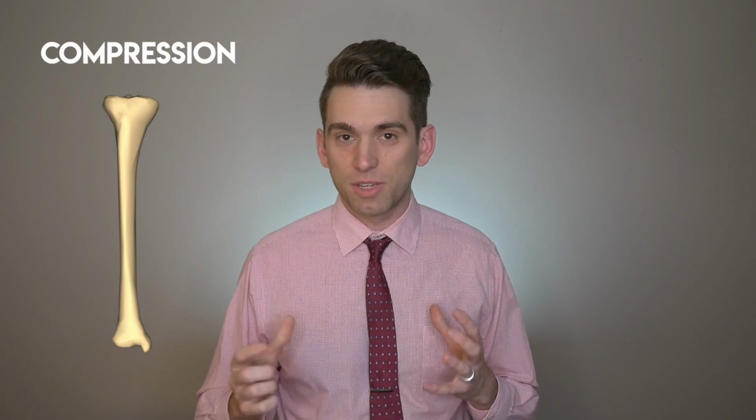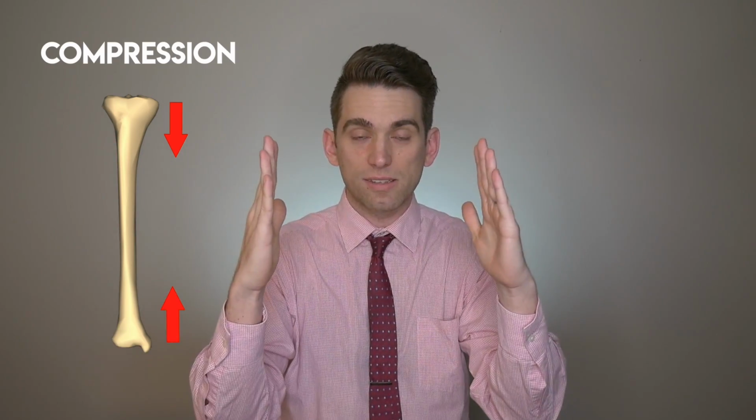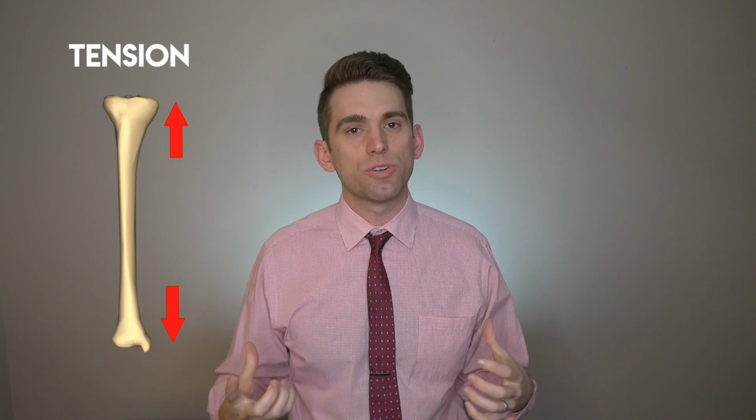Some more physics terms: compression, tension, and torsion. Compression is when we squeeze something end on end. Tension is whenever something gets pulled. And torsion is when something gets twisted. We know that bones are really, really strong in compression. Whenever we're standing silently, all that weight is applying compressive forces through our legs. But our bones are really, really weak when it comes to torsion or bending.